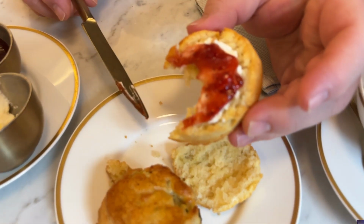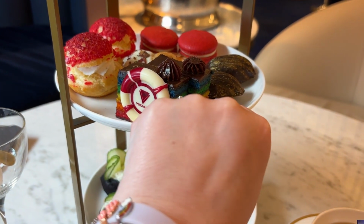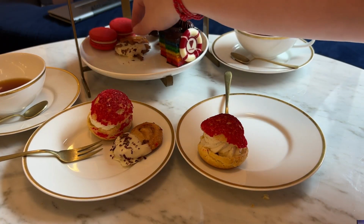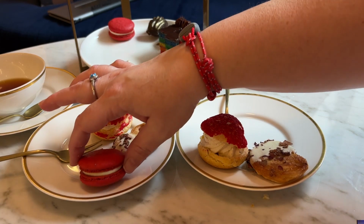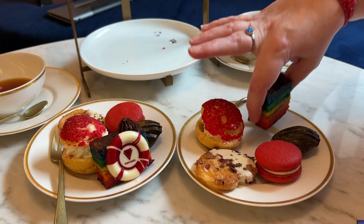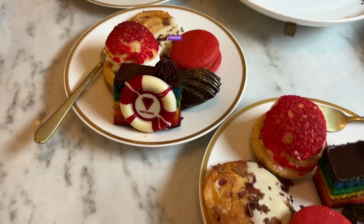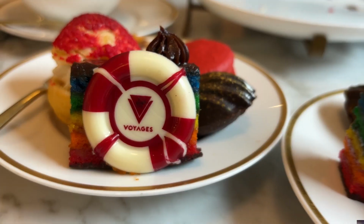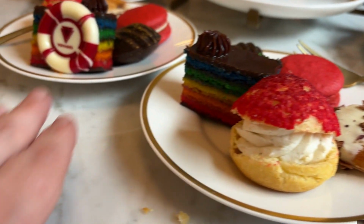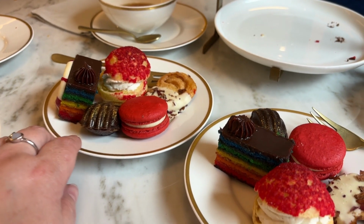Next, we get to the most impressive part, the sweet tier. There were 5 pastries served for each of us. There was a cream puff with a red cracklin, a white chocolate-dipped palmier cookie, a yuzu macaron, a chocolate-coated cream madeleine, and a rainbow cake. Let's pause here to check out and appreciate the variety here in terms of shapes, colors, textures, and flavors. I really wish more afternoon tea venues could strive for this level of variety.